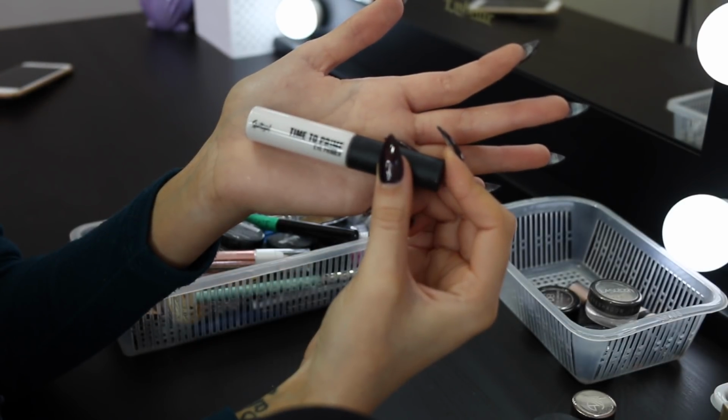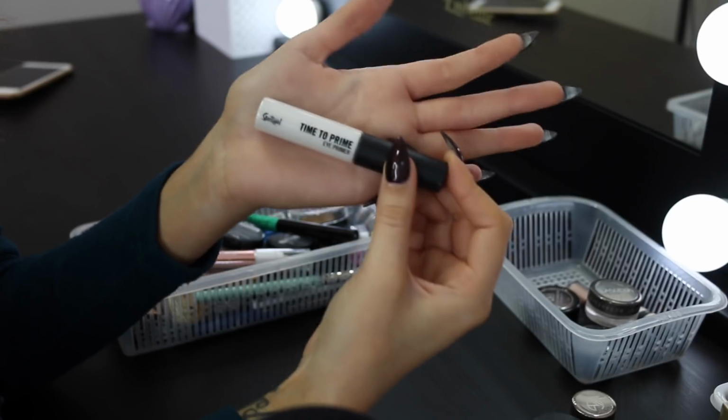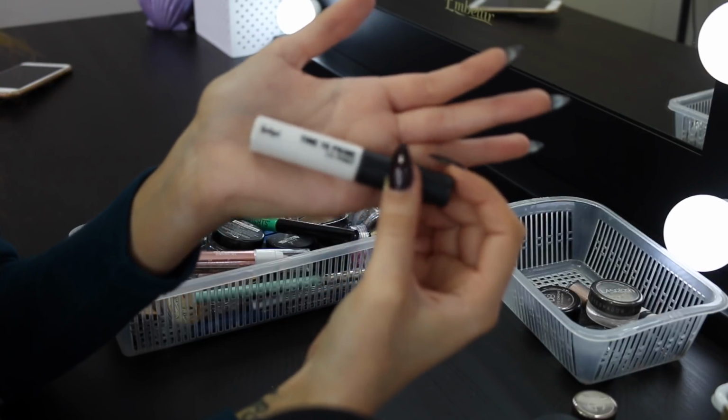Next, I've got this Sports Girl Time to Prime eye primer. I'm going to keep it because I want to do more Sports Girl makeup tutorials. I know you guys really enjoy those. Not my favorite primer because it is kind of translucent and I prefer the coverage, but it's not bad, so I'm going to keep it.